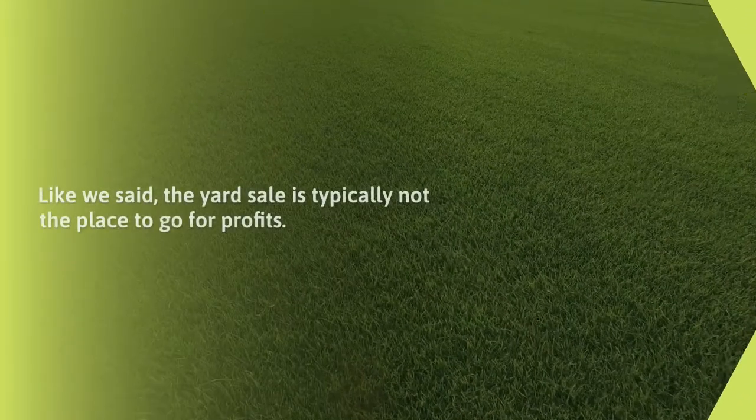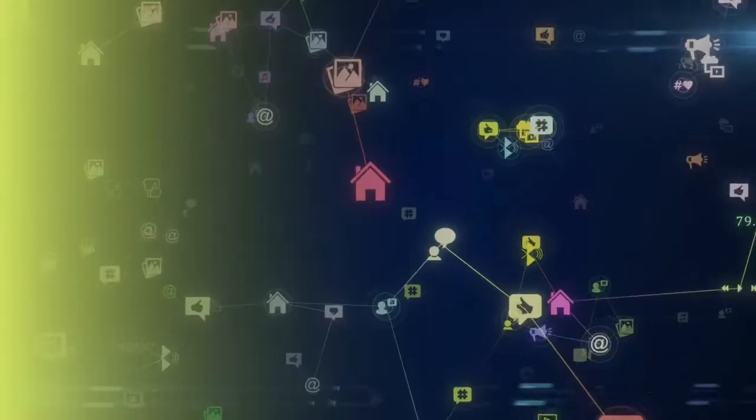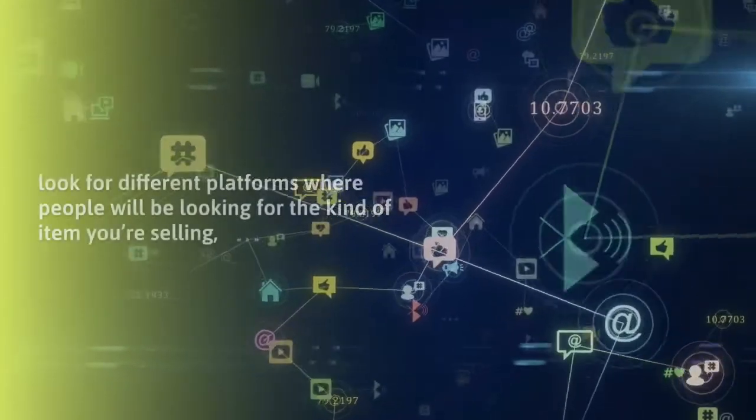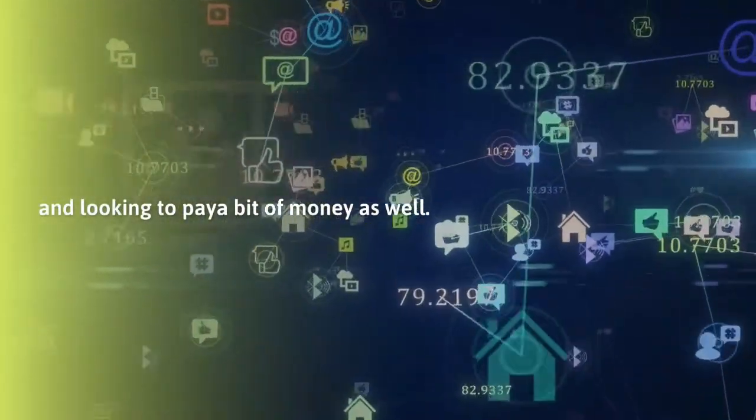Know where to sell. Like we said, the yard sale is typically not the place to go for profits. Instead, look for different platforms where people will be looking for the kind of item you're selling and looking to pay a bit of money as well.